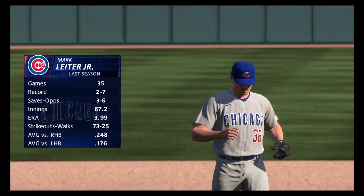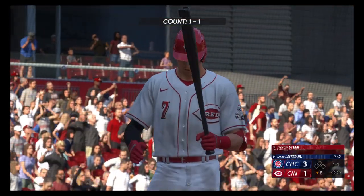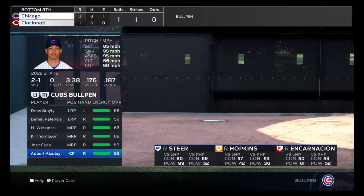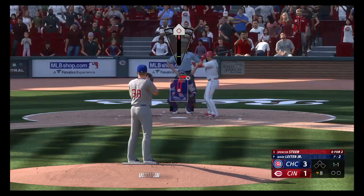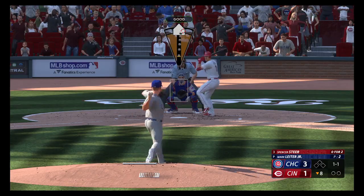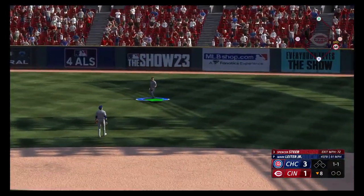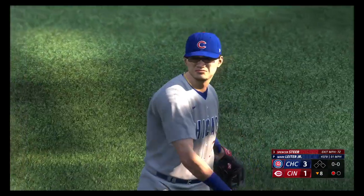Mark Leiter Jr. takes over on the mound. Well, the best relievers love the opportunity to come in and protect a tight lead late in the ball game. Some of them are just wired different, so we'll see what he's got here. 3, 4, 5 due up for the home team. Now it's the second baseman, Spencer Steer. Lifted in the air, right field. Makes the catch, and there's one gone.